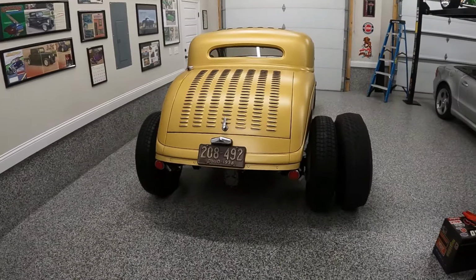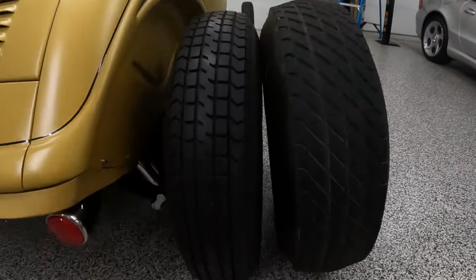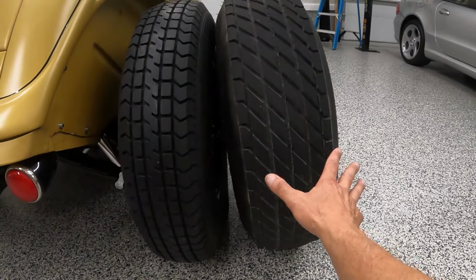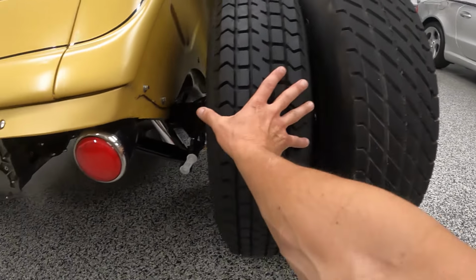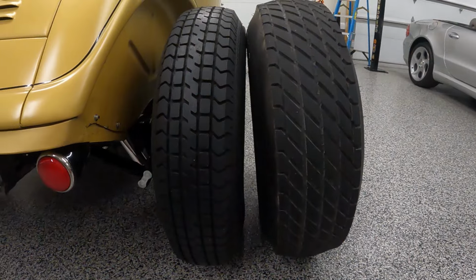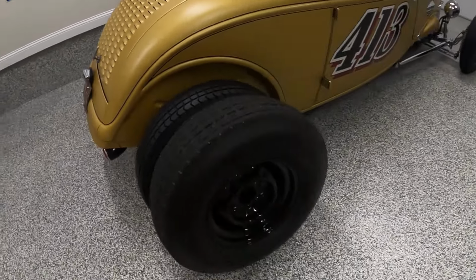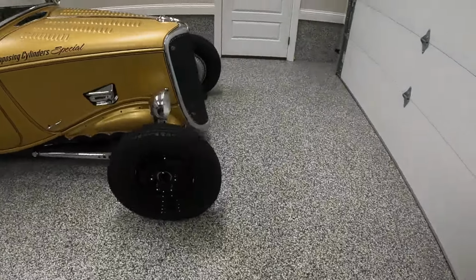Well, we got all the wheels on. You can see a big difference in the backs. So a lot skinnier, a lot wider. Bigger than my hand. This one, I can almost go all the way around. Not that I have big hands, but you get the idea. So I think this one may be a little taller as well, but overall looks pretty good.